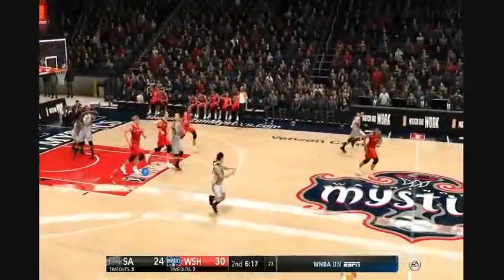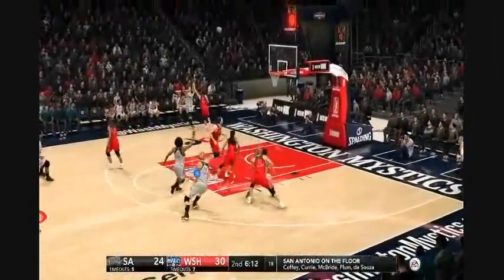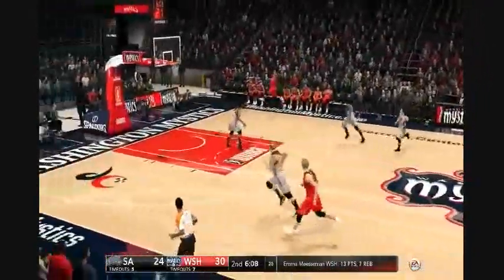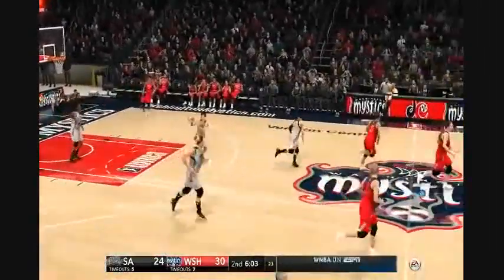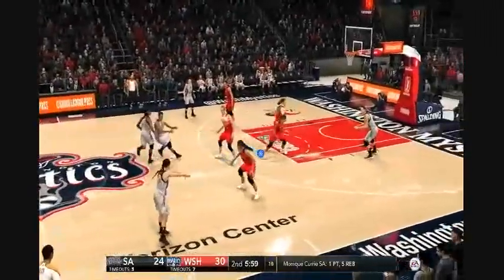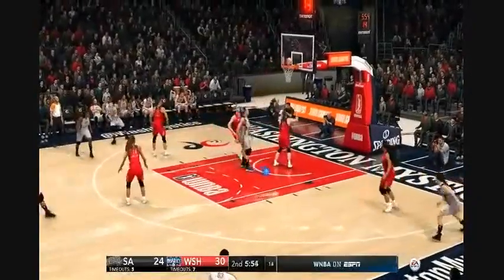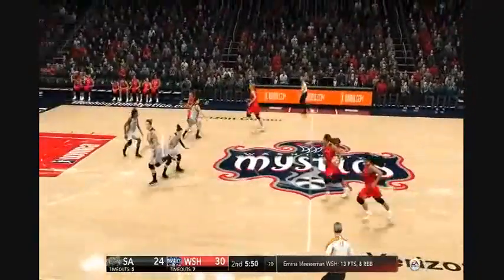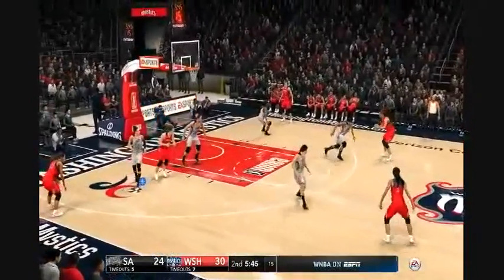And misses the second as well. Pass to the corner, quick release for three. Won't go. And they just can't seem to get locked in from distance. There's been too many misses on wide open opportunities. Fires away for two. Ooh, misses the inside shot. That type of shot right there is destructive to the entire team's mentality and energy.